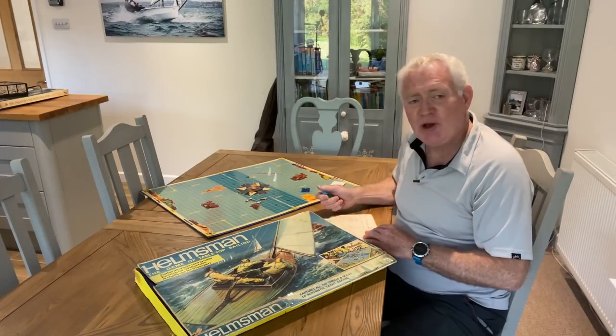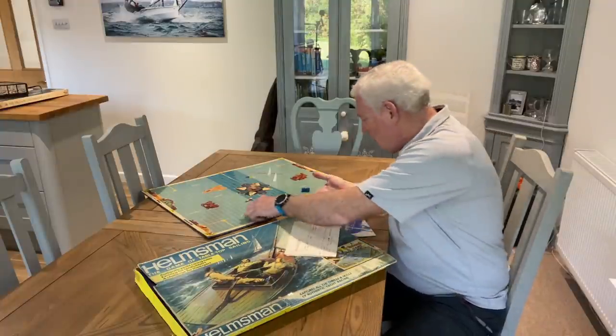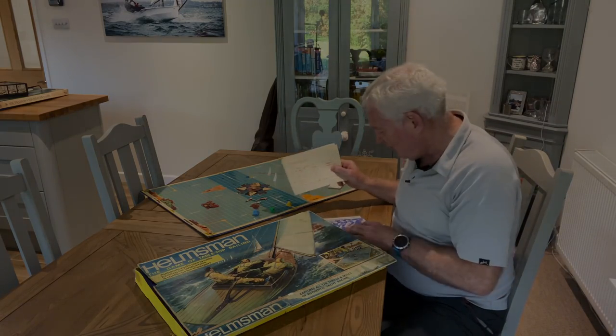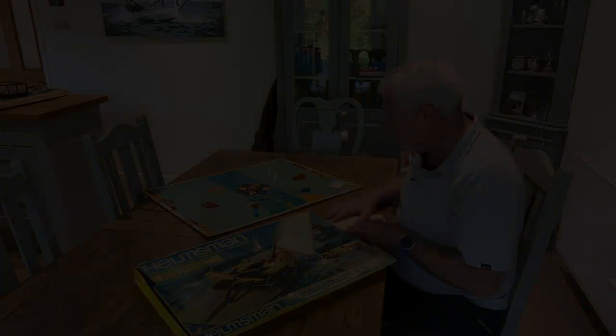So we made the rules a lot more complicated. You could hoist kites, and if you did, you had to throw that one, and then you had to throw this one to see if you broached or not, and then I don't know what that one was for at all, but it was all written down here in our notes. And then I had a flashback. I went online and found this.